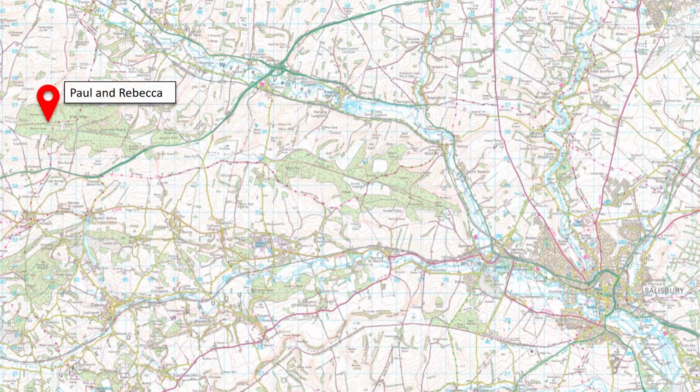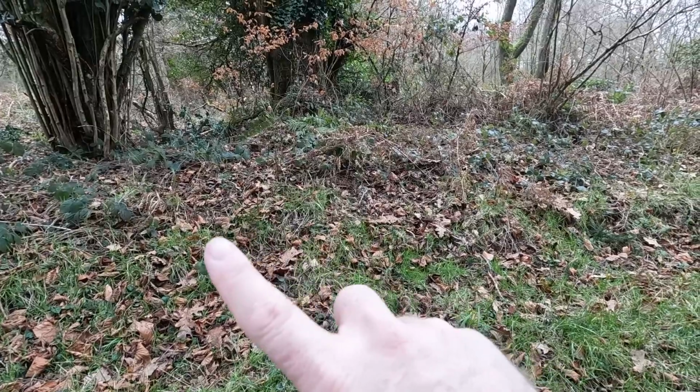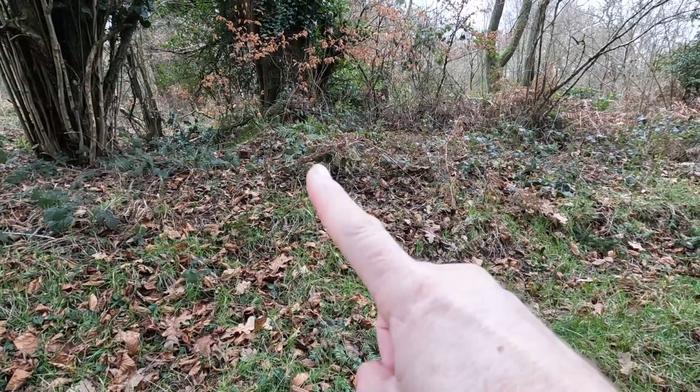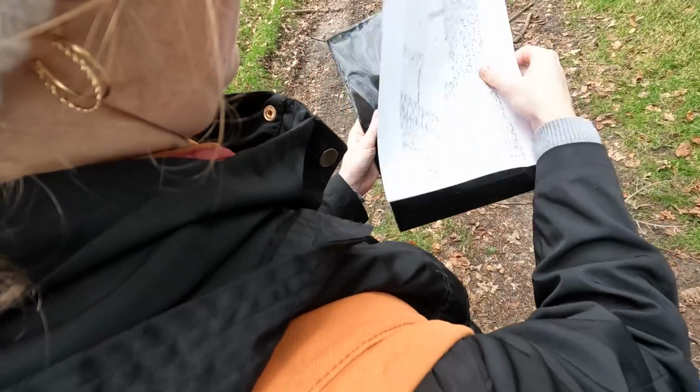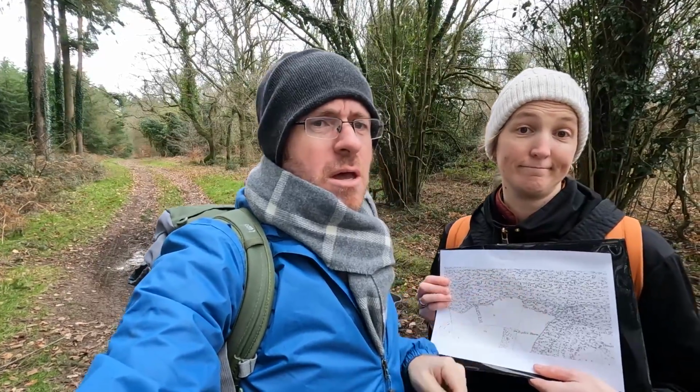And that's exactly what we found right now. We're now stood on a Roman road. Difficult to see on camera, but we'll try our best. So the goal for today is to walk from here along the Roman road back towards Salisbury for a few miles. Shouldn't be too tricky. Here's one of the maps we're going to use.